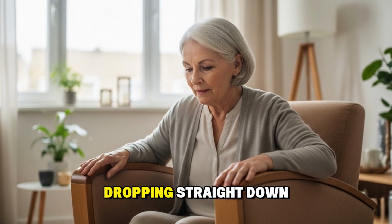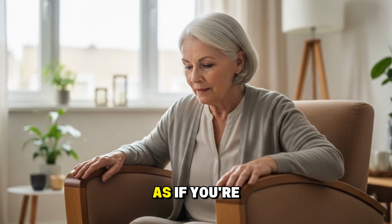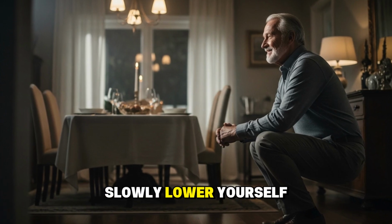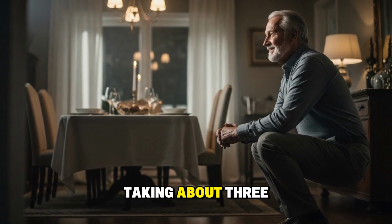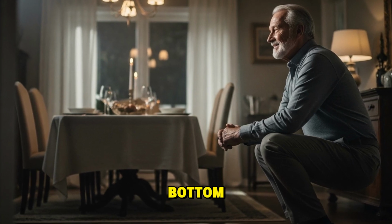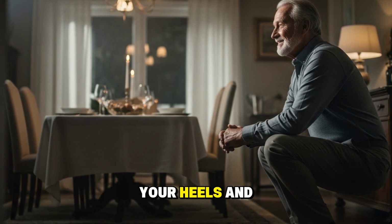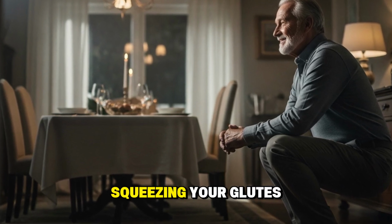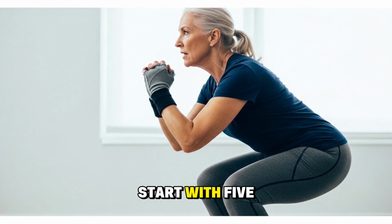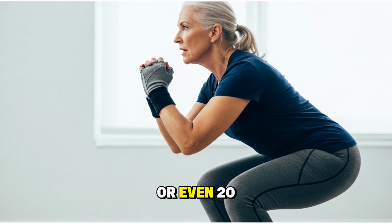Now, instead of dropping straight down, imagine pushing your hips back first, as if you're about to close a car door with your hips. Slowly lower yourself toward the chair, taking about 3 full seconds to go down. Lightly touch the chair with your bottom, but don't sit all the way down. Then press through your heels and slowly rise back up, squeezing your glutes at the top. That's 1 repetition. Start with 5 to 8 reps, and over time work your way up to 15 or even 20.